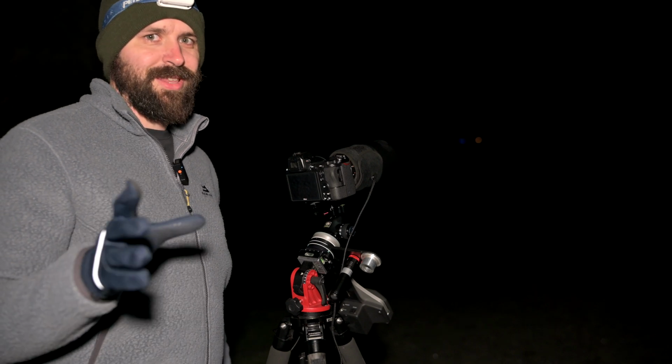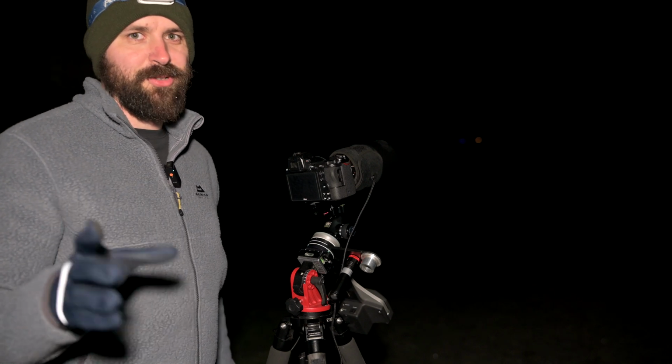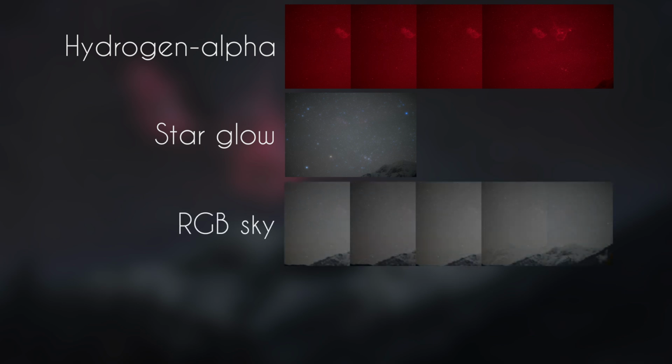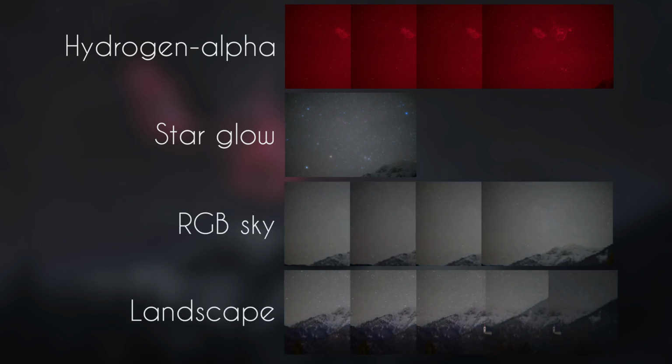Now, tonight we will have to capture a few different types of images. The images we are after, and I'll be shooting these in the following order, are hydrogen alpha images. I'll take multiple exposures of these and stack them for better noise reduction and improved signal. A single star glow image. This will help highlight a few individual stars. A set of RGB images and landscape images. Same as with hydrogen and RGB images, I'll take several of those and stack them as well to reduce noise and to bring out the finer details.